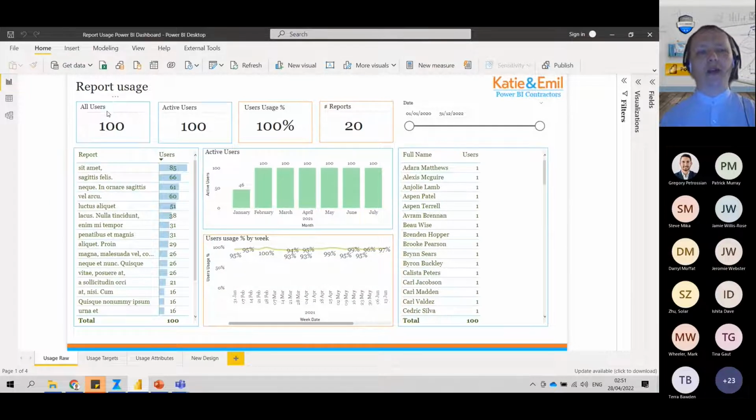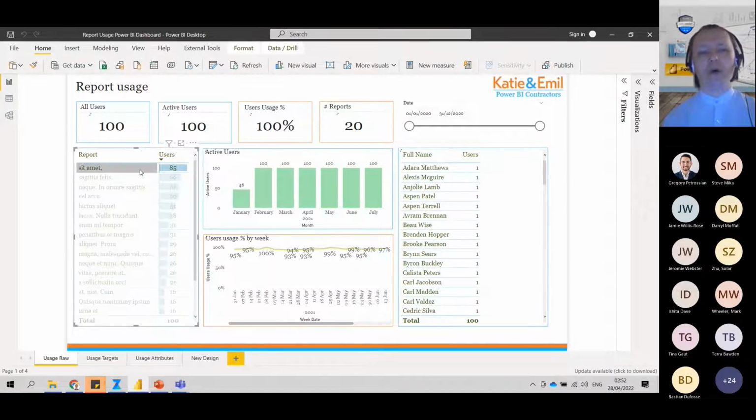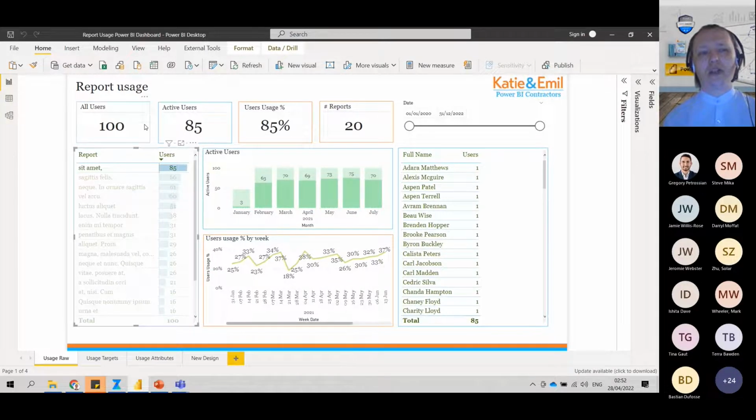So you have all users 100, active users 100, all users usage 100. I auto-generated the data, so it doesn't show the real data, and reports 20. Now on the left, I have a list of all reports, and I have a list of all users. Now I do users instead of views, but if a client said, I want views instead of users or both, we would just modify the report for them. But let's say I click the most common report, 85, and you can see all users 100, active users on this report 85, users usage 85.